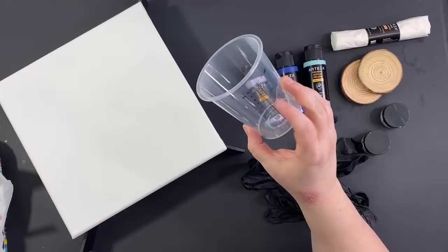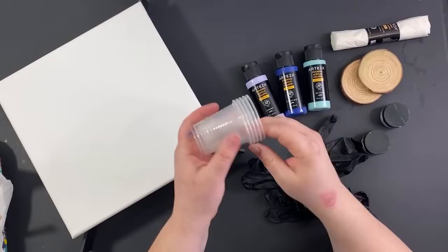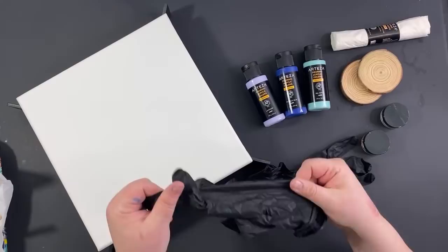Poor Arteza wants me to probably use them on camera or something, but I'm going to use some little cups because we have a little canvas for one thing, but also because those big ones would be great for resin, and I'm about ready to do a resin project.